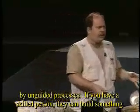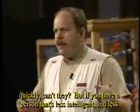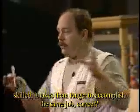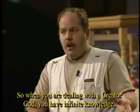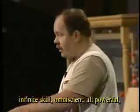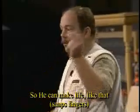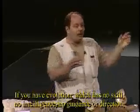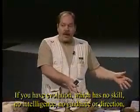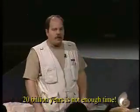If you have a skilled person, they can build something quickly, can't they? But if you have a person that's less intelligent and less skilled, it takes them longer to accomplish the same job, correct? So, when you are dealing with a creator God, you have infinite knowledge, infinite skill, omniscient, all-powerful, so he can make life like that. If you have evolution, which has no intelligence, no skill, no guidance, no direction, it takes an infinite amount of time. 20 billion years is not enough time.